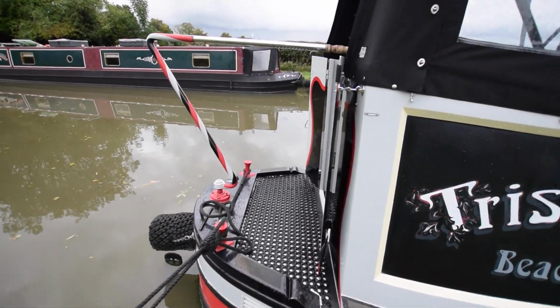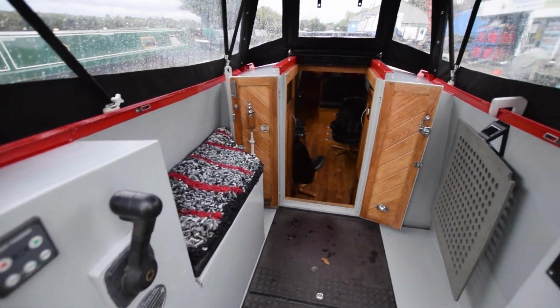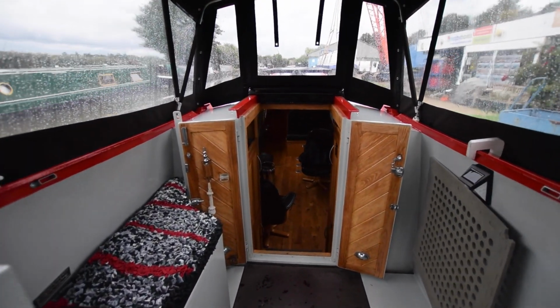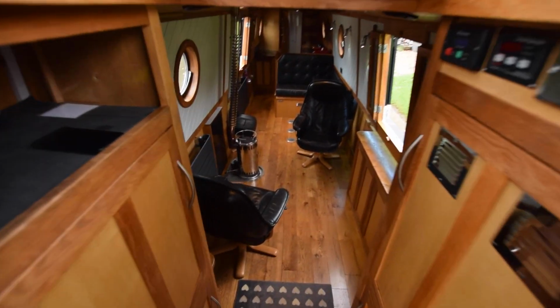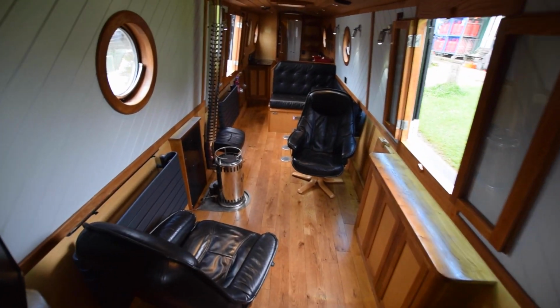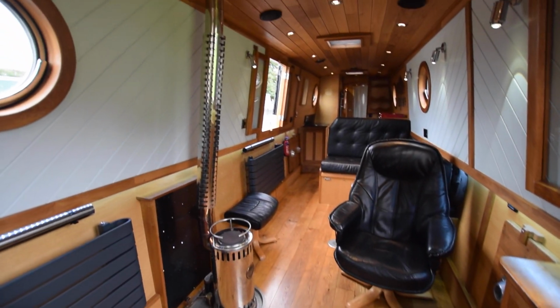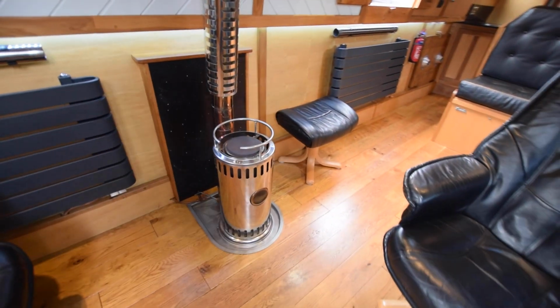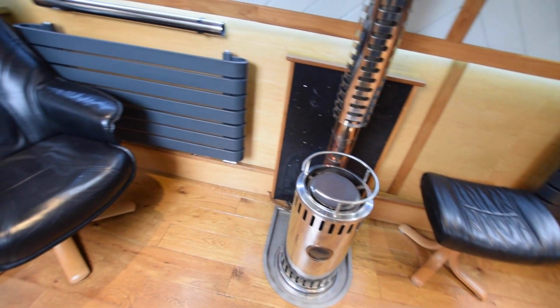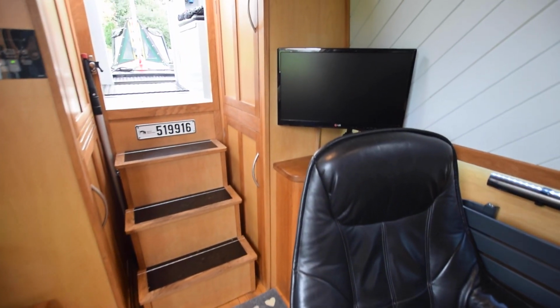Stepping onto the stern deck. Semi-trad cockpit here is 5 feet. The port side locker there houses 2 6-kilo propane bottles before we step into the saloon. The saloon is 11 feet. Head height on board is 6'4". Got a diesel reflex stove there. 2 captain's chairs with a matching footstool.